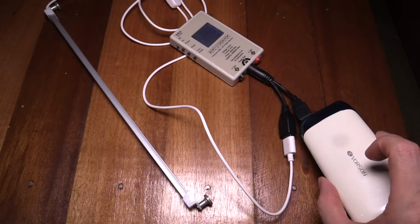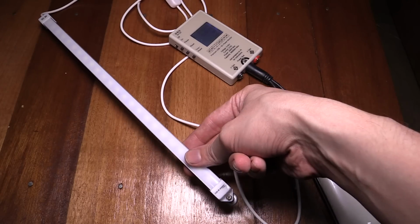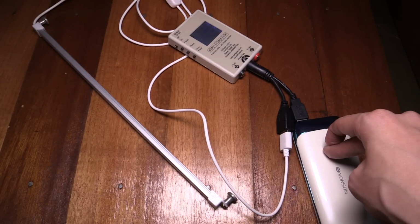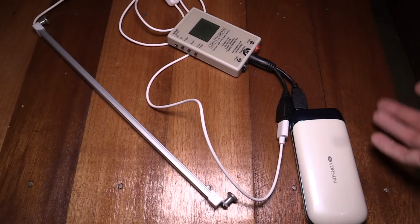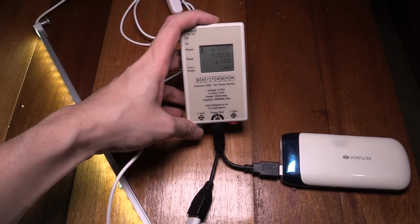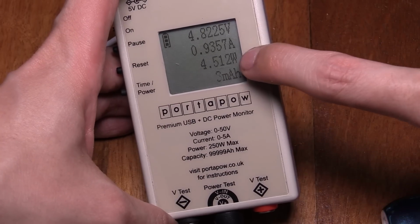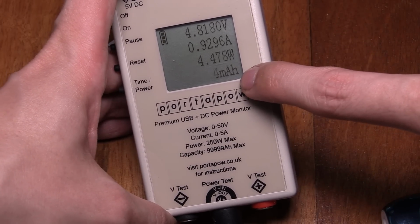Now that the power bank's fully charged, I'm going to run it through my watt meter with a constant 1 amp load, a 5 watt load. This will simulate charging a cell phone, and we'll see if we can really get 10,000 milliamp hour out of this battery, or if it's just a made up rating like it is on many other generic power banks. So if I zoom in on my power bank, I'll show you what we're logging here. You can see we've got voltage 4.82 volts, just under 1 amp, consuming 4.5 watts, and so far we've got out 3 milliamp hour.